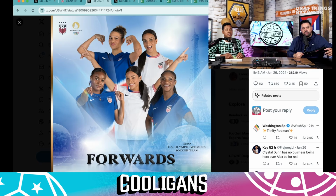100%. You might be a little surprised to see one person listed as a forward here. Yeah, Crystal Dunn, who people have been saying, please stop making her a defender, make her a midfielder. Emma Hayes said, I heard what you said, I'm going to do even better. She's going all the way to the front now. But they did say that they're just listed in positions. They don't have to play that position.